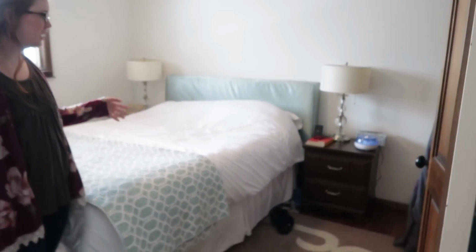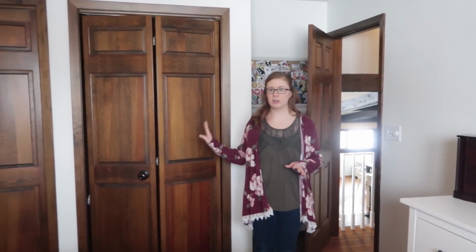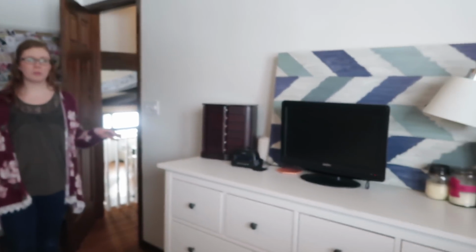We would eventually like new nightstands, a new headboard, to paint it, and add more character, but it's just not something we have ever gotten around to. And then over here we have two closets, which are a great size just for us. We don't have a lot of clothes, and we have a giant dresser, which helps in this pretty small room.